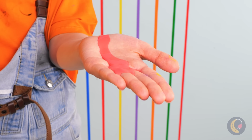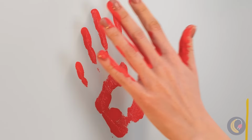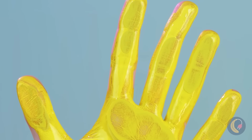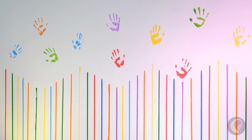Well, the straight lines look cool, but I think she's up to something. Maybe she's getting her palm read. Get it? Oh, adding handprints. Seems simple enough. You've definitely got to hand it to this girl. Oh, they're in different colors, too. Ooh. Oh, and look at that. It's all in a pattern.